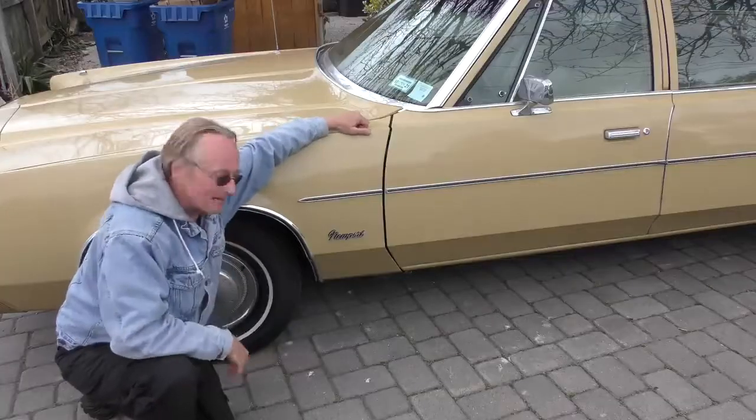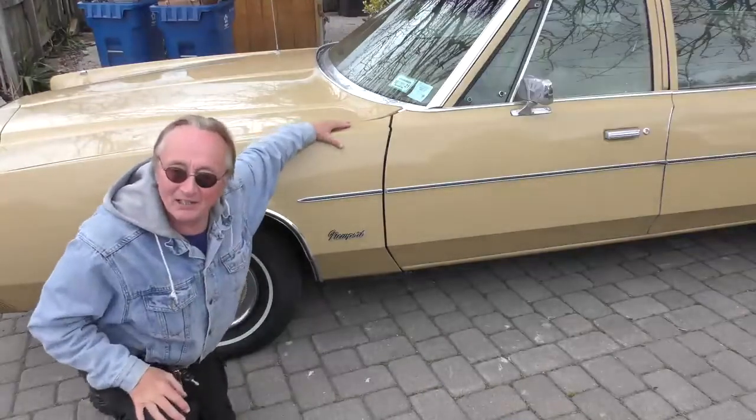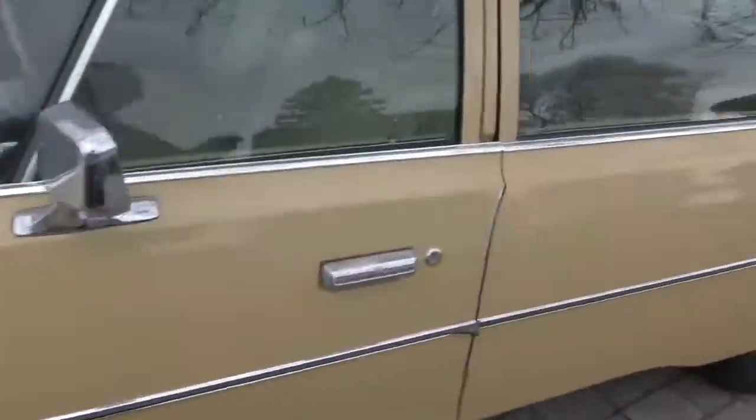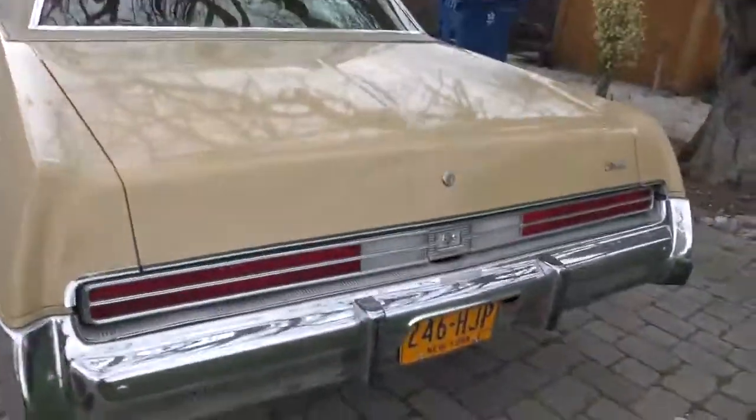It's a 1977 Chrysler Newport, when Chrysler actually made good cars. Maybe one of the last decent ones. It's almost all original, and he picked this baby up for, you're not going to believe this, $2,500.